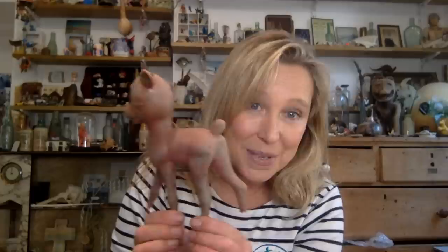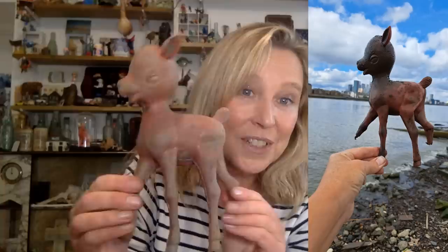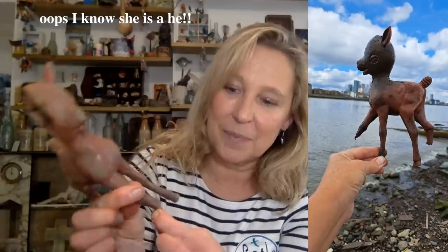Oh, and yeah, so does Bambi. I forgot to mention Bambi. Poor, poor little battered Bambi. Here she is, and kind of vintage, I think. If you recognise her, the make or whatever, please let me know. She is footless here. Had a bit of trouble getting her out of the concrete block that she was stuck in. But here she is.